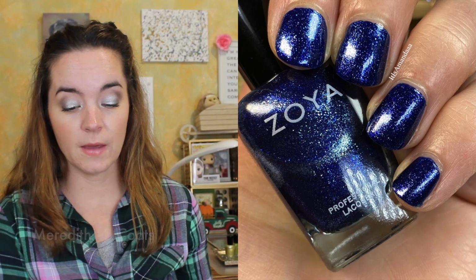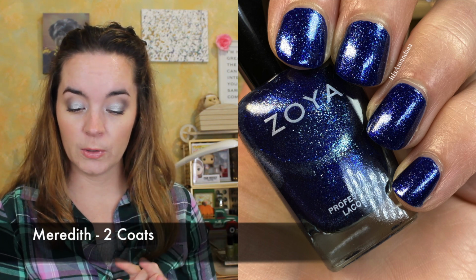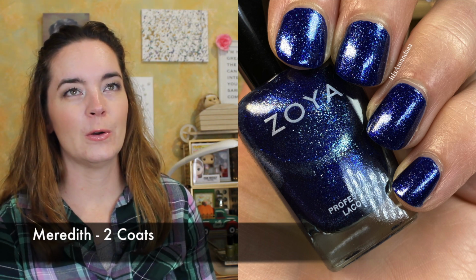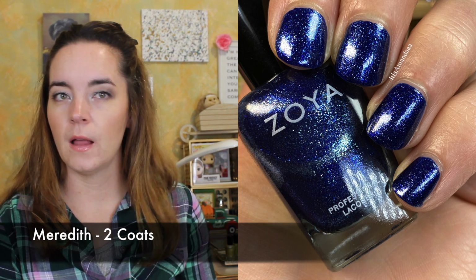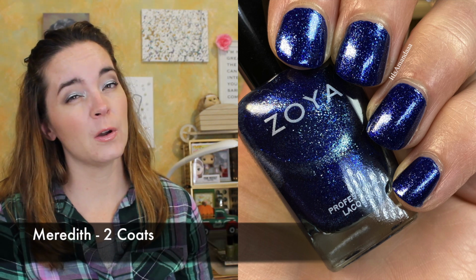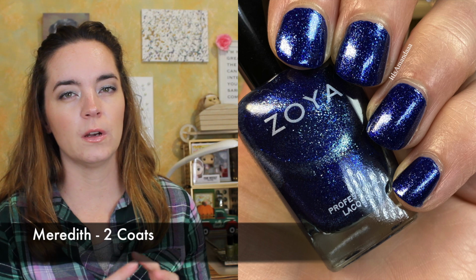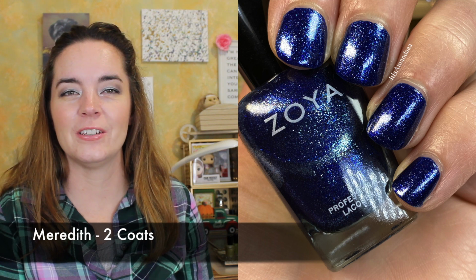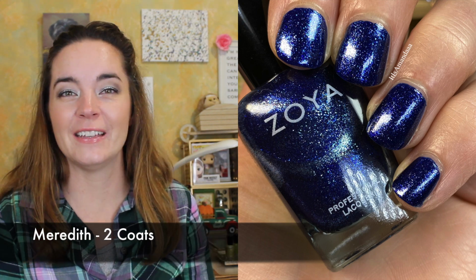The next polish is called Meredith, and this is described by Zoya as a twinkling midnight sapphire blue with an icy light blue shimmer. This one is so beautiful. It's so dazzling. It reminds me a lot of Zoya's Dream, but without the holographic sparkle. It's just regular sparkle, but it's so beautiful. It's almost a 1-coater. I think if you are very intentional with how you apply this first coat of polish, you can do this in 1 coat. I was not being that intentional as I was swatching, so I did do 2 coats, but it's beautiful. So that is 2 coats of Meredith.